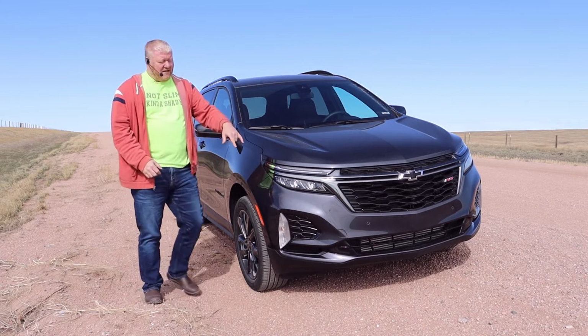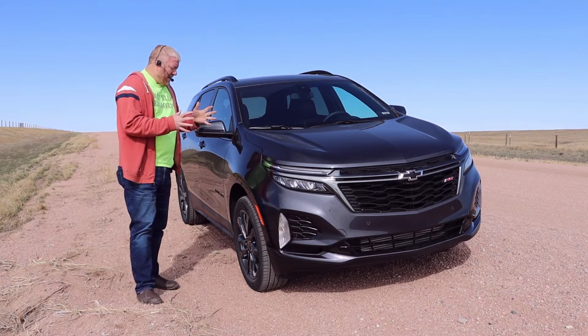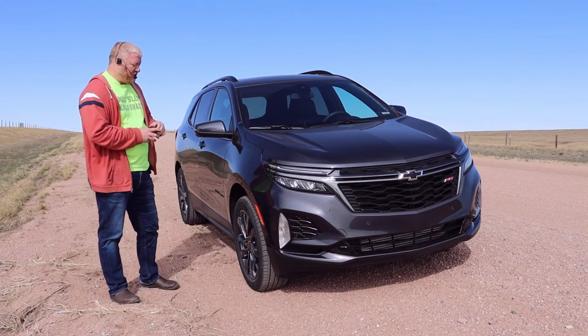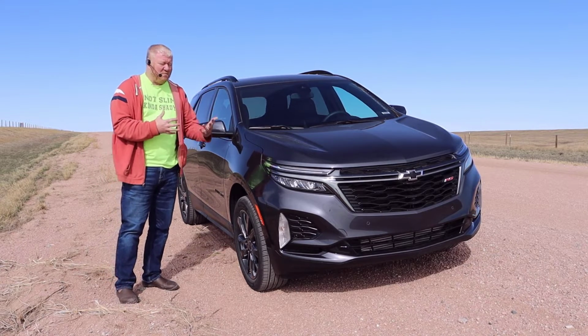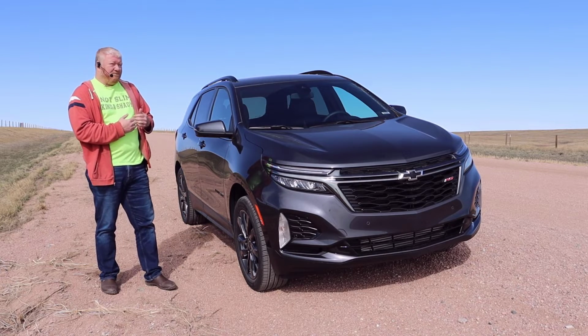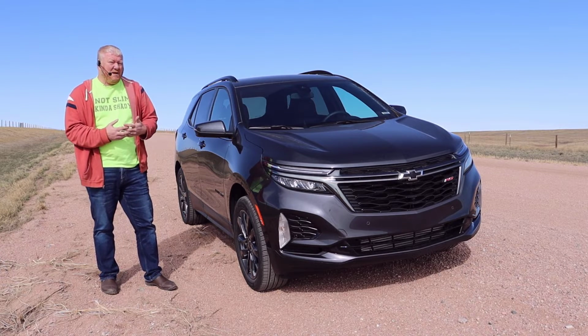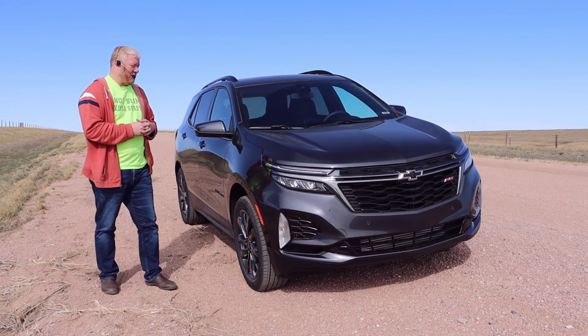You'll also see these LED headlights. These are now standard across the board. Other than that, I don't think you're going to see a whole lot of changes. This is the RS package, so it has blacked out badges, a couple other things, and also it's slightly better than mid-range, so it has a good amount of technology and a few other things. We'll go over that as we talk about it.